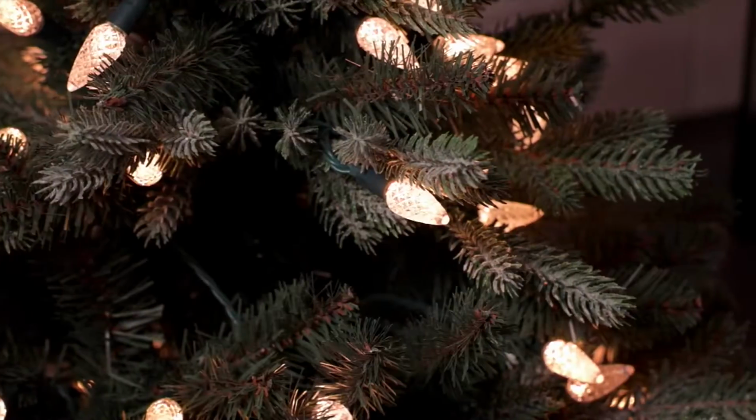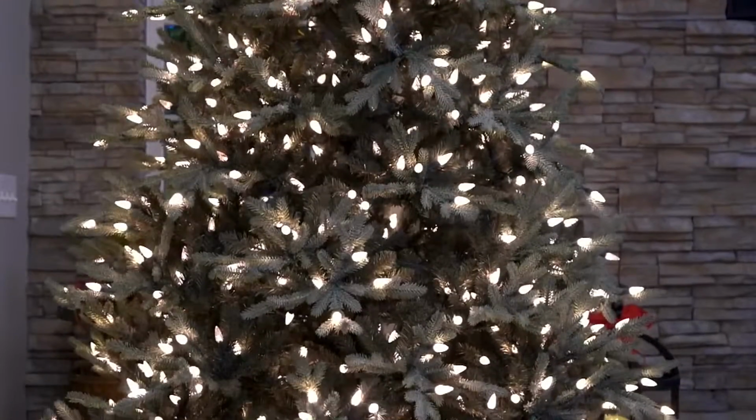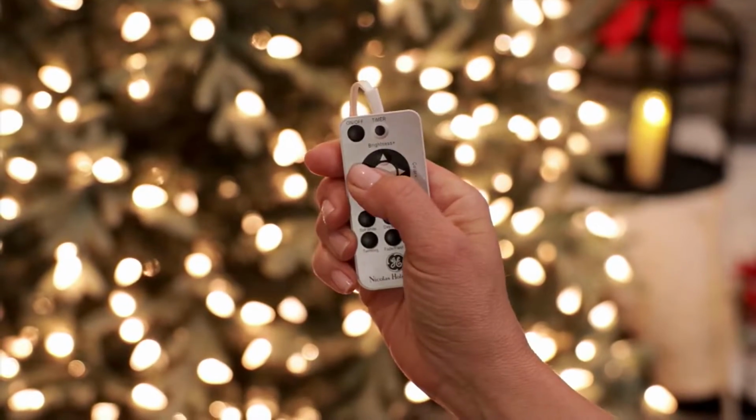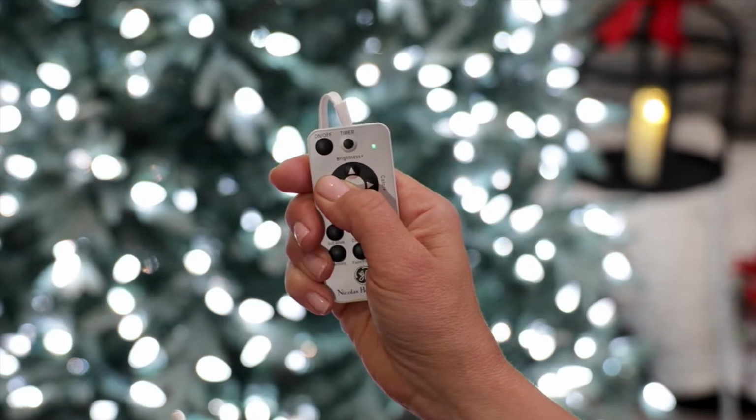And we have a setup. It's a really easy 1, 2, 3 setup. So really all you're gonna need to do is plug in the base. This is the only part, all of the lights are actually enclosed in it.